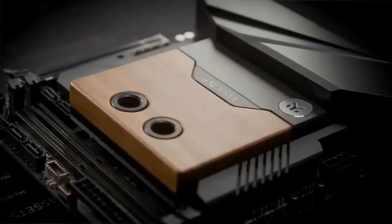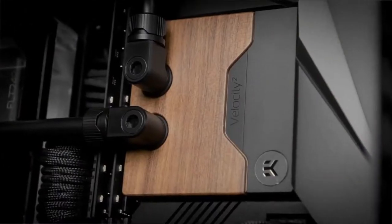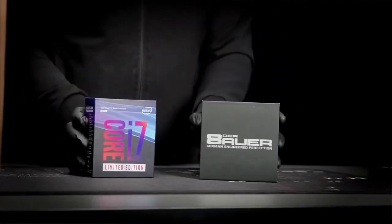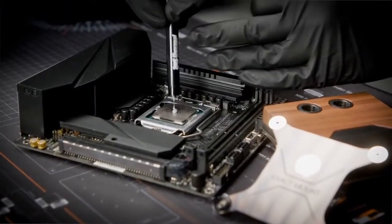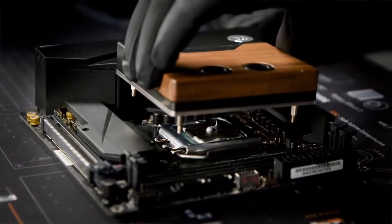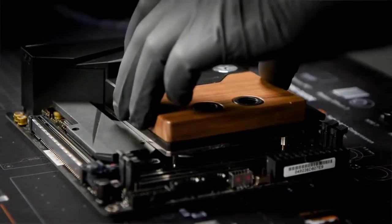But let's get nerdy for a minute here. Cooled by this Lignum Edition CPU water block is another limited edition product, the Intel Core i7-8086K. It strikes your nostalgia bone and tickles your overclocking fancy simultaneously, since this is indeed Intel's first CPU that can reach 5 GHz out of the box without manual overclocking.